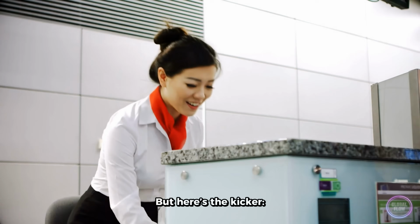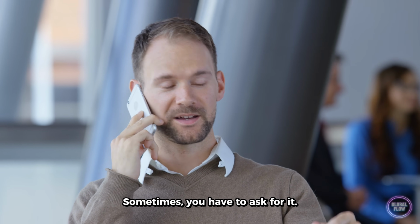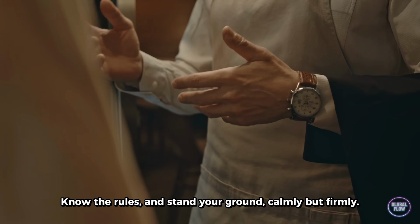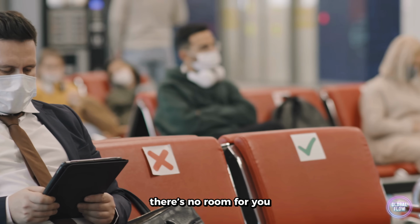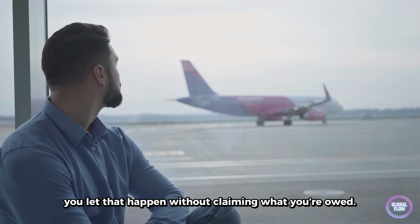But here's the kicker. Not all agents will offer compensation up front. Sometimes you have to ask for it. Know the rules and stand your ground, calmly but firmly. Because nothing's worse than being told there's no room for you on a plane you've already paid for, unless you let that happen without claiming what you're owed.